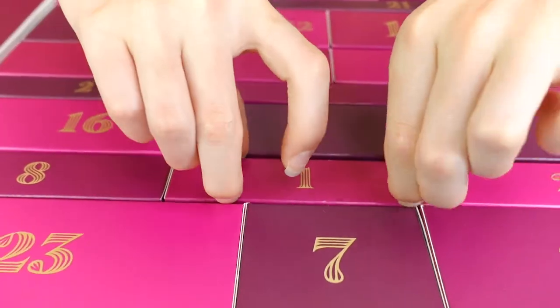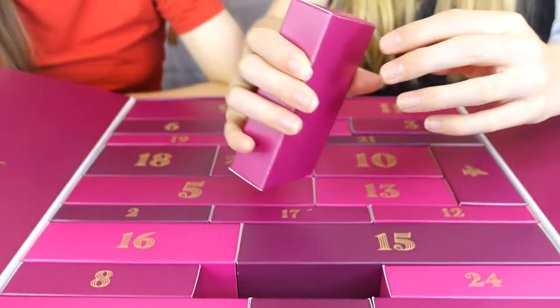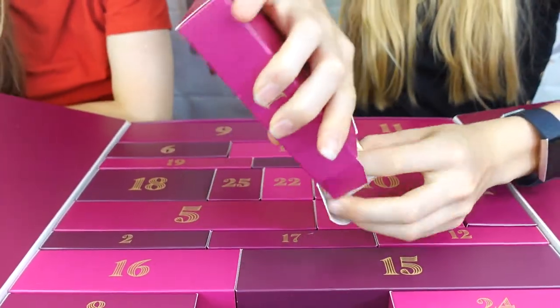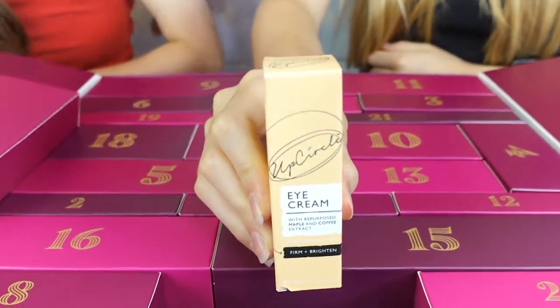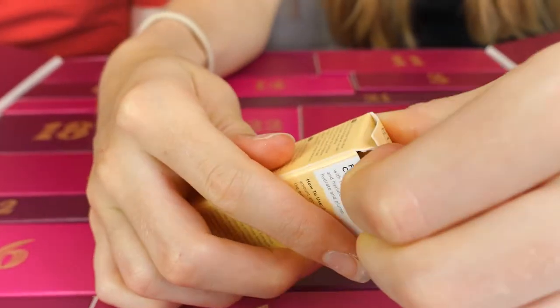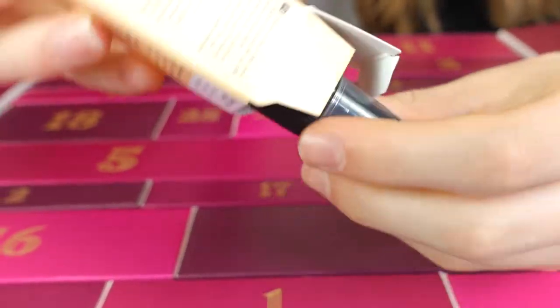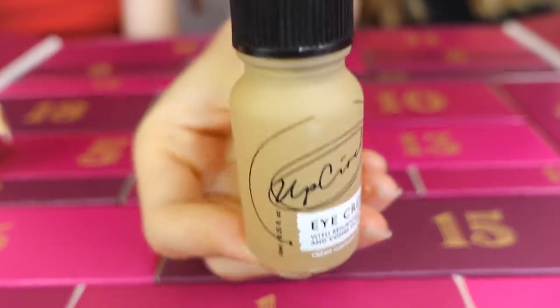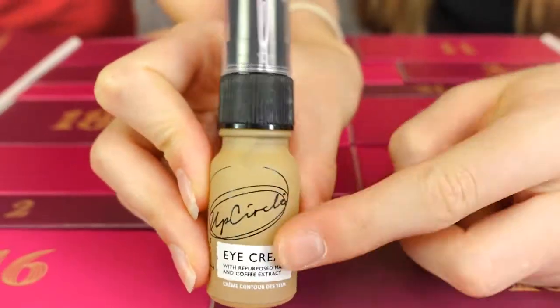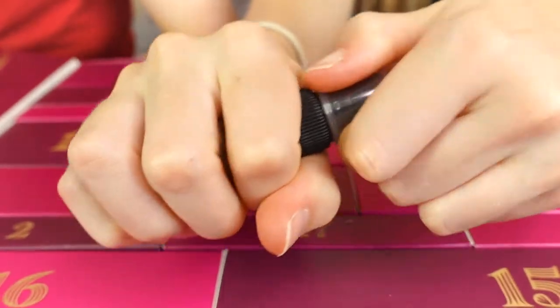Number one is this cute little pink box at the front. Let's get you out. Don't wanna break the box. It's so pretty. Don't break it. No, it's adorable. What is it? Oh! So we have Up Circle Eye Cream, and it says that it's repurposed maple and coffee extract. Let's get you out. Ooh, that's a really cute bottle. I don't think it's actually this colour. The glass bottle's been painted, but we're going to have a look.